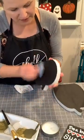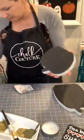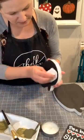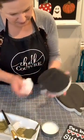You don't use a ton of it. It's going to last you a long time, and it is really beautiful and easy to work with. Okay, I'm going to throw that out, and I'm going to wipe off excess with this. Easy breezy. See how easy that is?